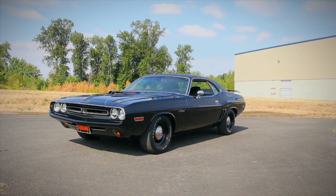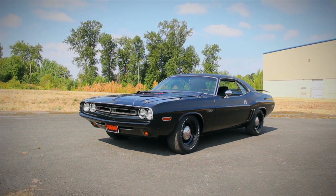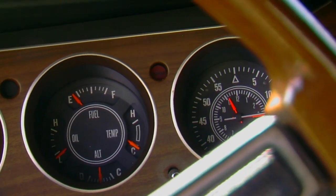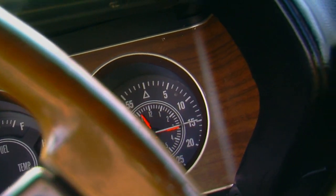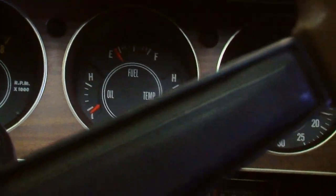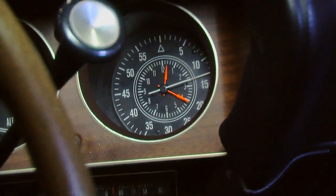Steve Mills was watching the 1971 Hemi Challenger video, and he points out that there's been a few cars on Muscle Car of the Week where the clock in the dashboard is either not functioning, or some people might have noticed we actually showed a clock running backwards at one point. And he asks, is it common on these old cars for the clock not to work, and is it hard to find the internals to make these things run properly?